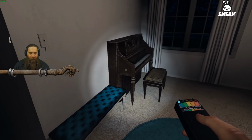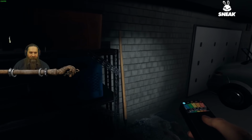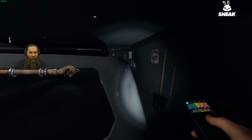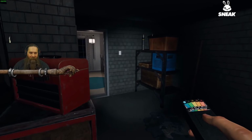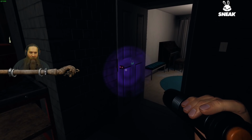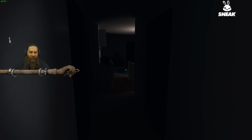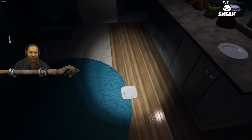Oh wow. Is the mannequin moved? Bro. Is it always there? I can't remember. Oh, freezing and fingerprints right off the bat. So we knew we were gonna find that evidence super quick.